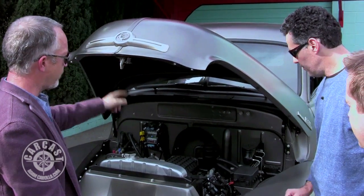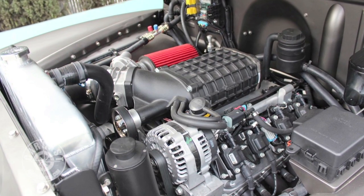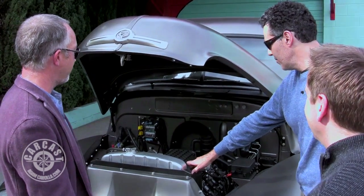Good stuff. And then we're running a 5.3, which is part of GM's new E-Rod program. So it's a full emissions certified motor. And then, until you put the supercharger on. No, it still is, because that's a CARB certified Magnuson air-to-water blower.